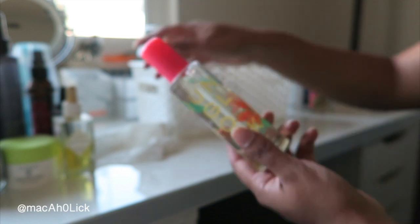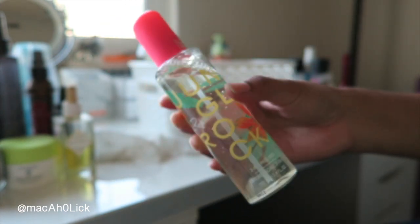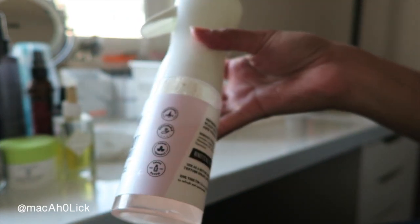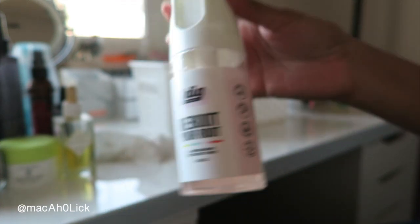Don't judge me, I have a lipstick. I have some Bretman Rock, which I think I've used once. It's cute though. I have this, I don't want to say dry shampoo, but I don't know how to describe it. I use this when I don't want to wash my hair the second day. This is what I use, so I'm going to keep that.